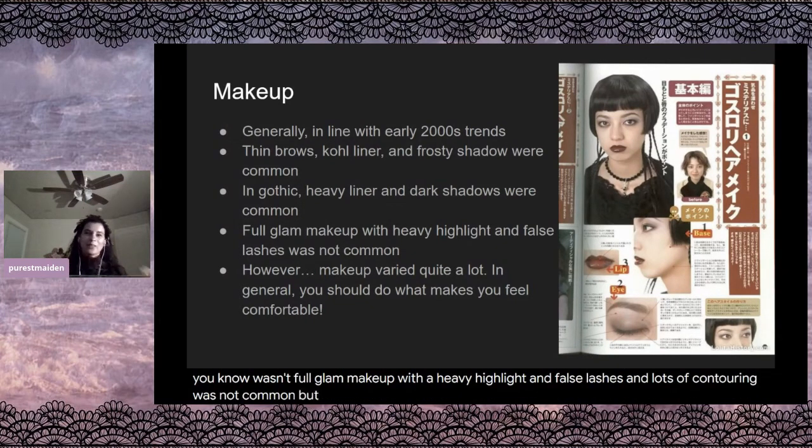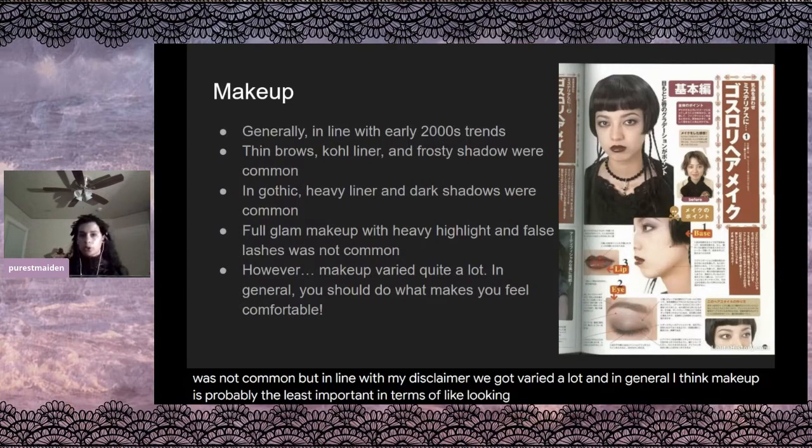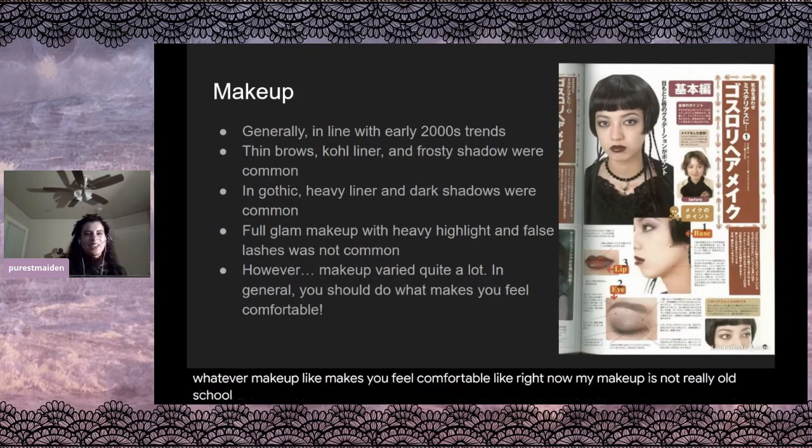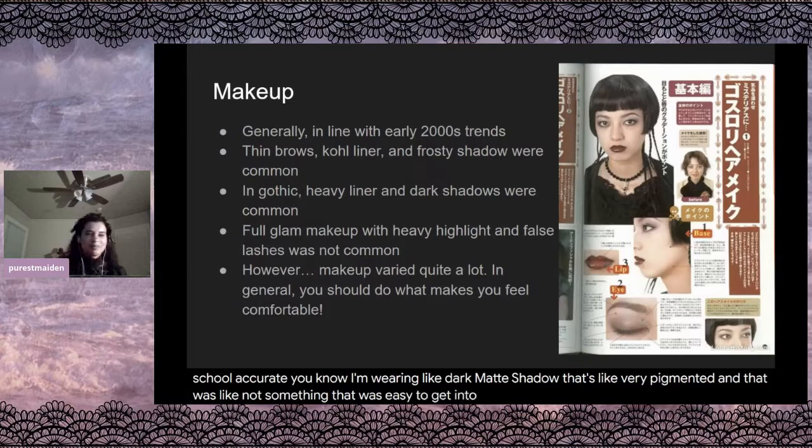But in line with my disclaimer, makeup varied a lot. And in general, I think makeup is probably the least important in terms of looking authentically old school. You should wear whatever makeup makes you feel comfortable. Right now, my makeup is not really old school accurate. I'm wearing dark matte shadow that's very pigmented. And that was not something that was easy to get in 2000, you know?